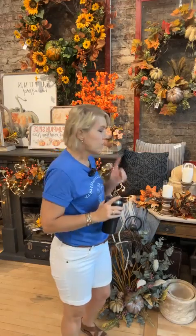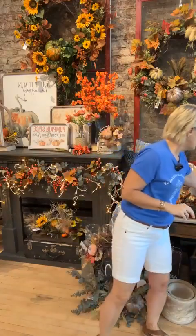Wait, didn't we get square candle holders for that same reason? Did we get square candle holders? Yeah, we totally did. Let me find them. I didn't see square candle holders. If she did, that's amazing. Boy, were we thinking. I'm so glad.